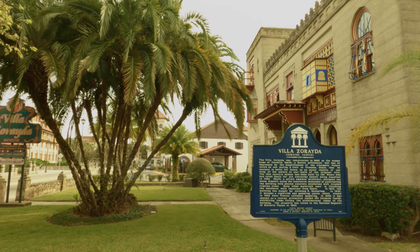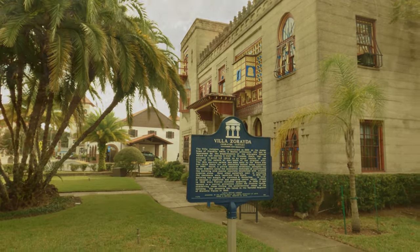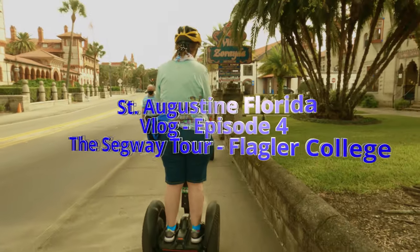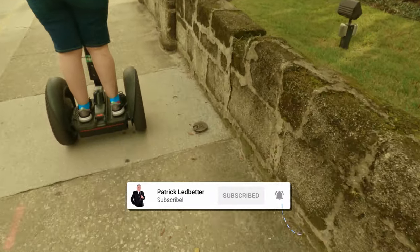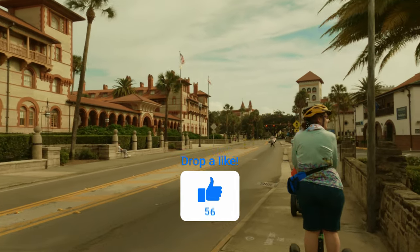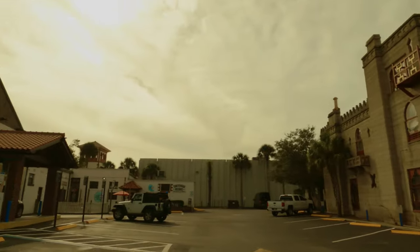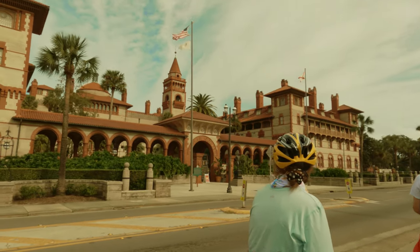Today we're in St. Augustine, Florida. Welcome to episode 4 of the St. Augustine, Florida vlog. We are still on our Segway tour. We're getting ready to cross in front of Flagler College here on the left.